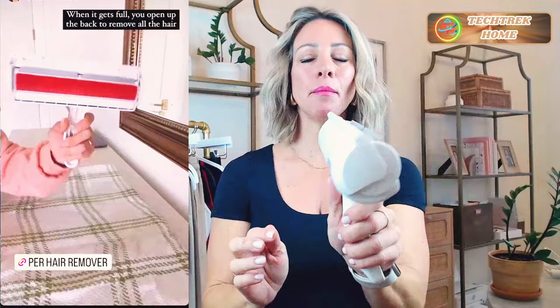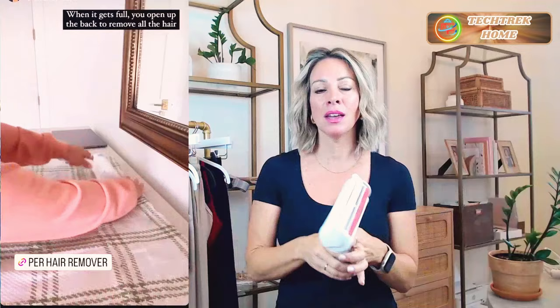But what I like about this is it's reusable. Instead of one of those tapes or something like that that you have to keep buying, this one you can just use over and over and over again, and it works really well.